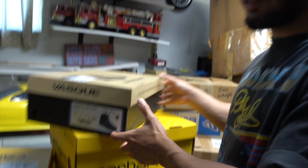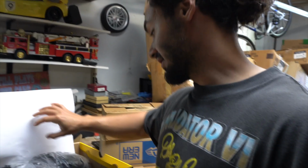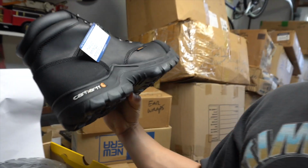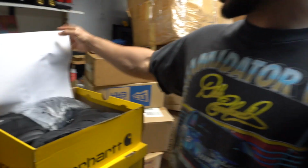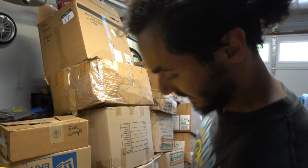What are these? You got some Carhartt? Carhartt boots. Baby, I don't remember you telling me that you got these. I didn't tell you a lot of the stuff I got. Wow. Those are all cool. $100 plus boots. And I paid significantly less than that.